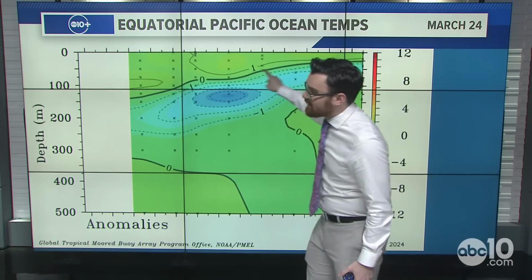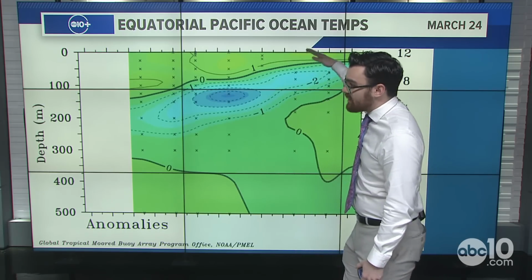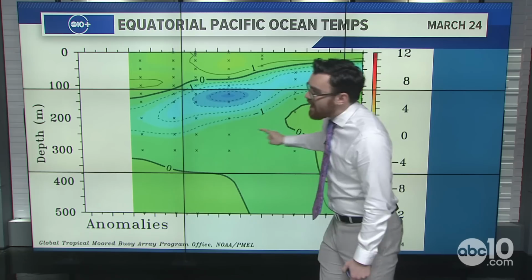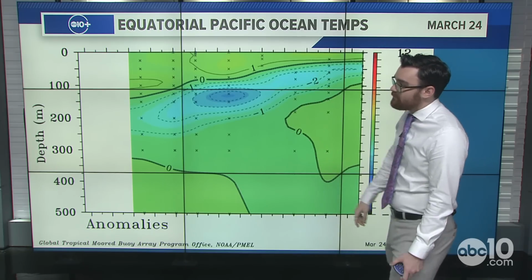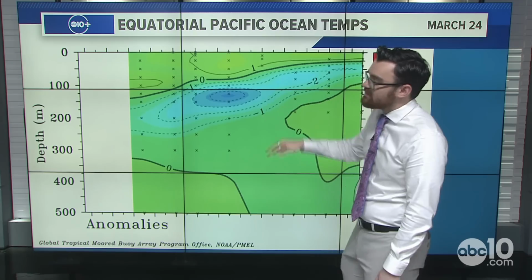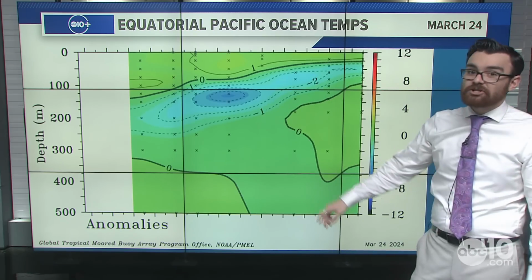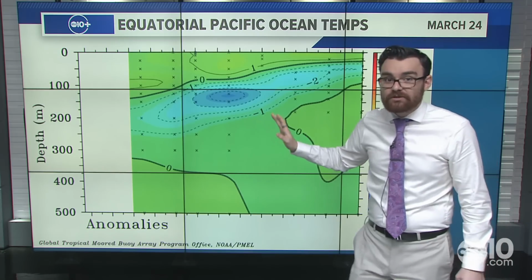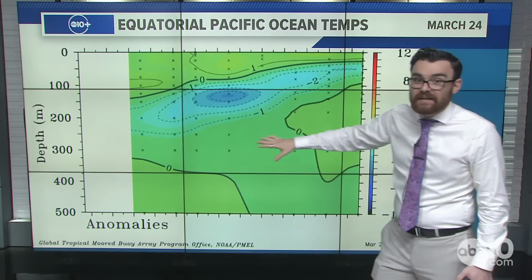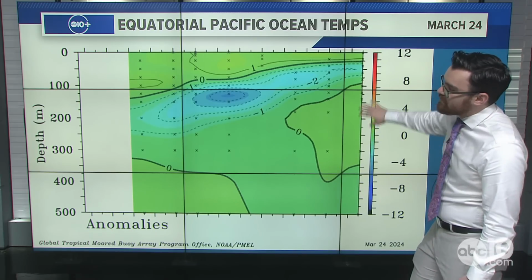When we look at the anomaly, how much warmer or cooler than average that water is, what we see is a large wave underneath. Again, this is still deep, so 100, 200, 300 meters deep. We're seeing a large Kelvin wave of cooler than average temperatures. So this would be 1 degree C, 2 degrees, 3, 4 degrees Celsius cooler than average. Now, the way this circulation works, this is out in the far western Pacific. This is more like central Pacific. And then right here would be the coast of South America.